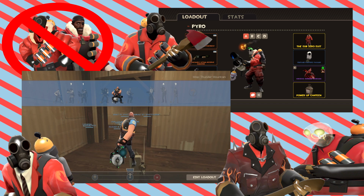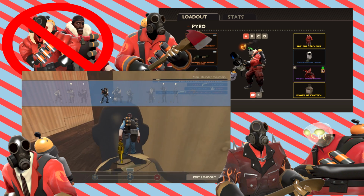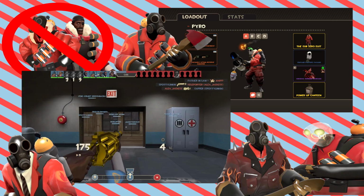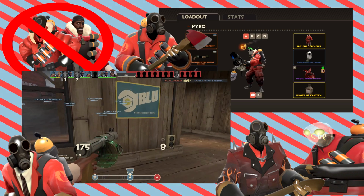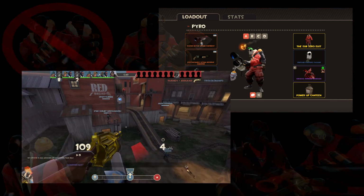I know you said that you don't like the Foster's Facade or the Sub-Zero suit, so you'd have to change them, but if it was me, I'd definitely get rid of the unusual and maybe trade it for a different one for Pyro. But if you like the burning bandana and you like the way it looks, then you keep it. But I wouldn't keep it if it was me.